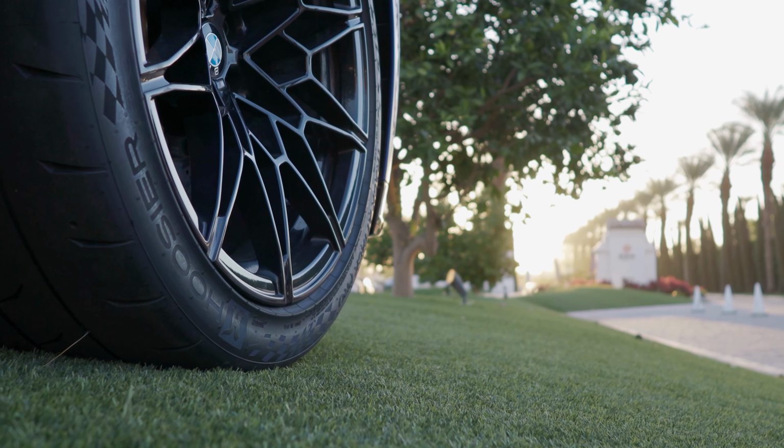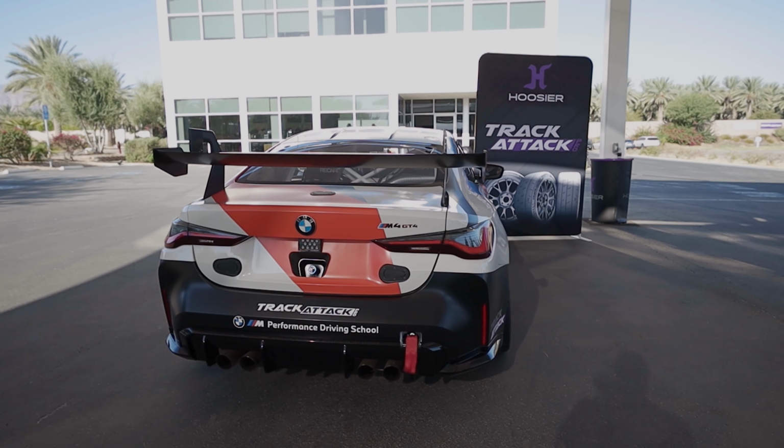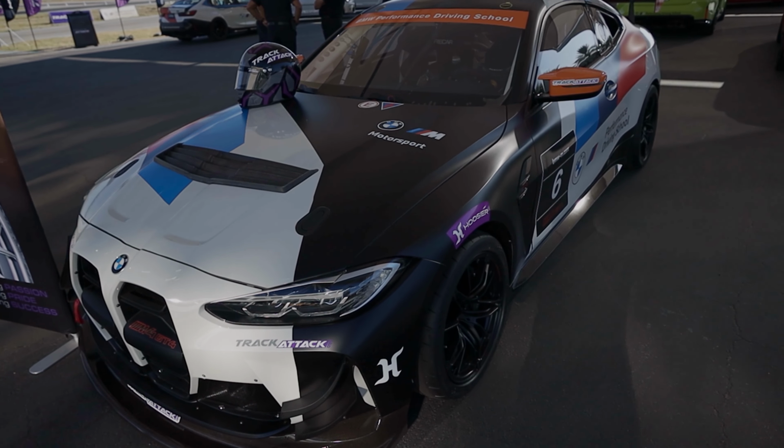The Hoosier TrackAttack Pro worked fantastic on the M4 competition out on the South Palm circuit. It lasted extremely well throughout the session, performed great under braking, through the corner, under acceleration, just a great all-around track tire. But now it's time to go get our suits and helmets on and hop into the M4 GT4 just over my shoulder, because we need to test it in a race car, because that's what Hoosiers do, they go racing.